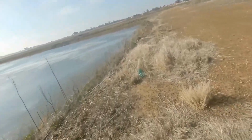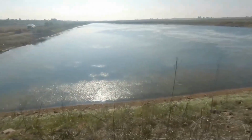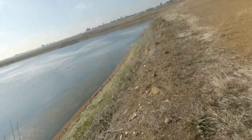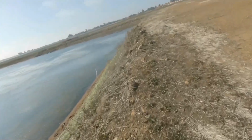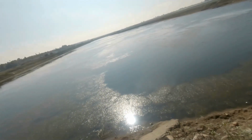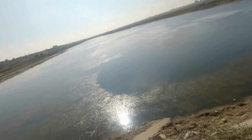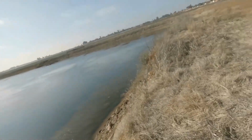I'll tell you right now, fishing's not gonna be easy, as all this grass is really covering the shallows where I think the fish would be. It's crazy. Really crazy.